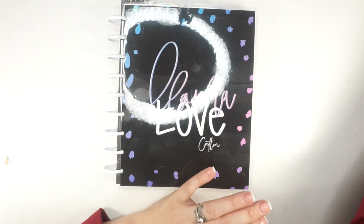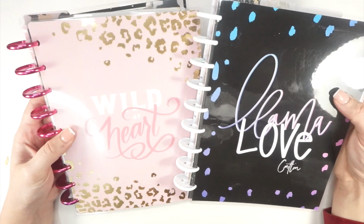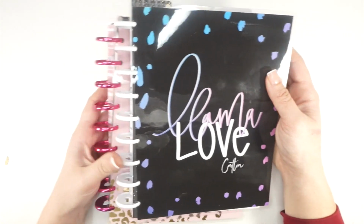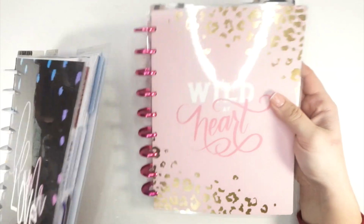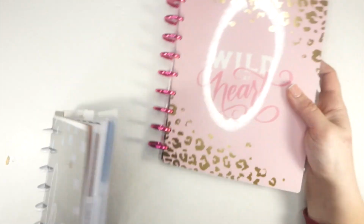Let me show you something though really quick. Okay, my girls are ready. Llama Love and Wild at Heart. Oh my gosh, I am obsessed. I can't wait to take these with me. So both of these I will likely carry around with me all day long. One will be for scheduling, and then this one is just going to be my memory keeping situation. So they're both just going to come along with me.